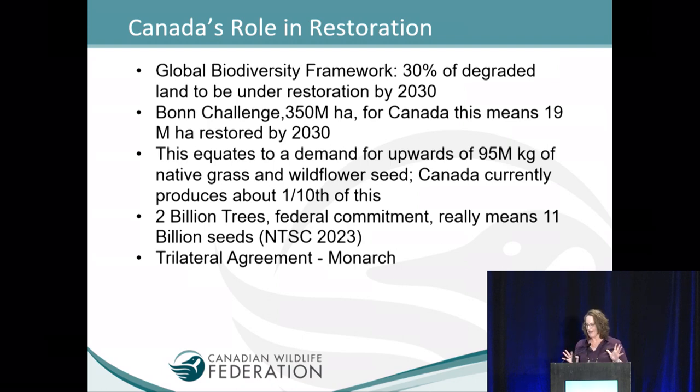Now some high level conservation things related to Canada. We've made a number of commitments. The Global Biodiversity Framework: 30% of degraded land to be restored by 2030. The Bonn Challenge: of the 350 million hectares, Canada has committed to 19 million hectares. That's a pretty significant challenge. We figured out a demand of about 95 million kilograms of native grass and wildflower seed, and Canada currently only produces about a tenth of this. So this program kicked off our native seed strategy, if anyone saw Stefan's presentation. We started with this program and then realized that if we wanted to do this rights of way work all across Canada, we really don't have the seed for it. So that's where that came from.